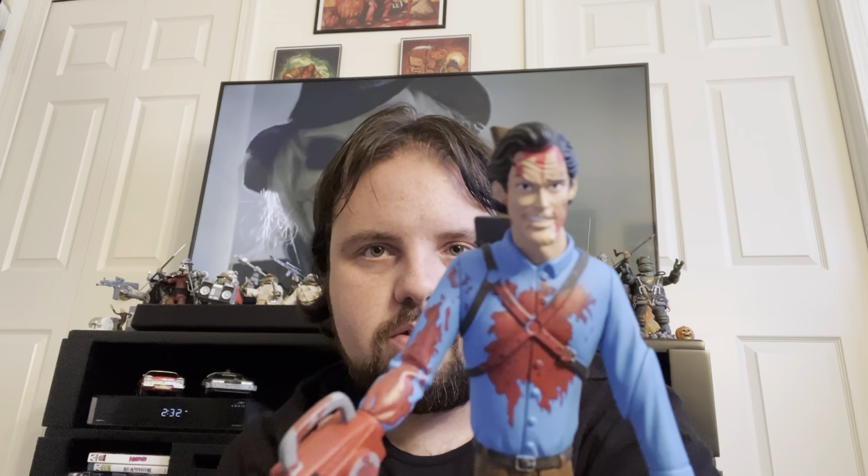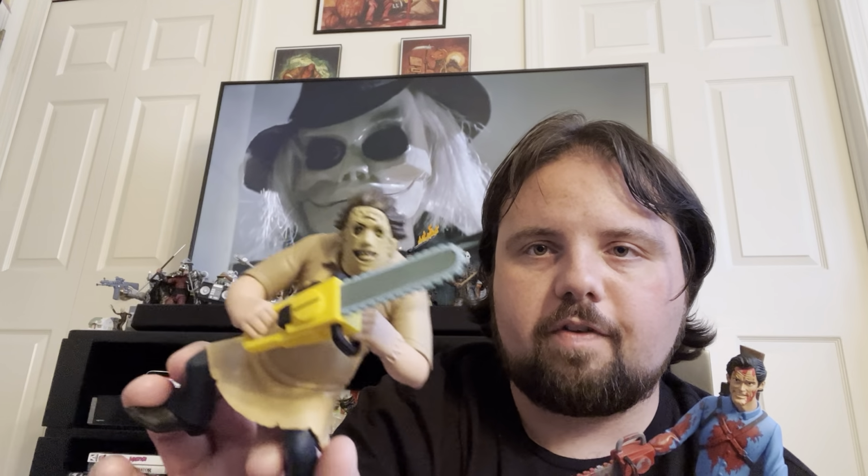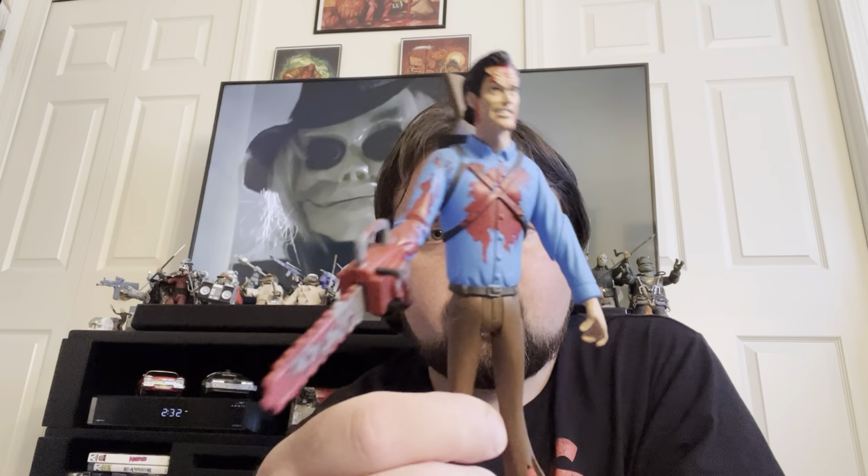Let's see. Then we got Ash, my boy Ash. Groovy. This one's cool. This is the bloodied version of Ash. There's a regular one, just like the Michael Myers I was talking about. There's a regular Michael Myers, a bloody Michael Myers, a regular Ash, a bloody Ash. Oh, no, actually, there should be a bloody Leatherface as well, which I haven't seen out and about. And there's a glow-in-the-dark Valak also available. This one does not glow in the dark, but there is one out there. Never seen that out in the wild either, though. Probably have to order it online. This one I found out in the wild, though. Bloody Ash.